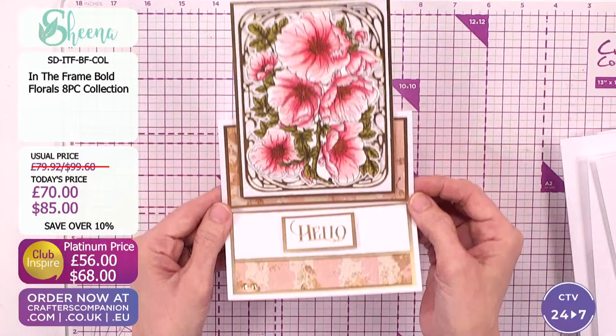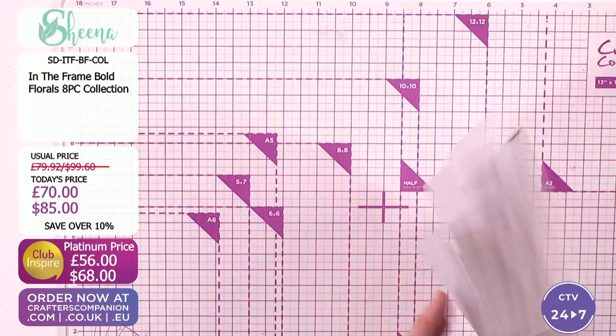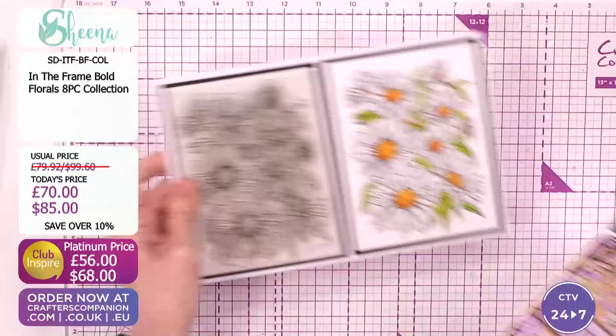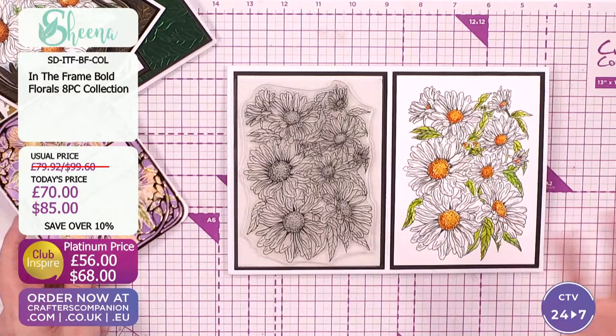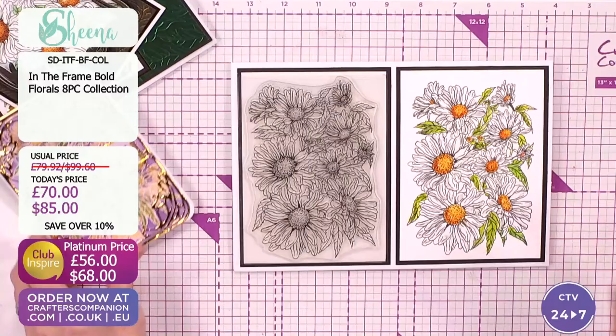So that's the next one. We've got two more to go, so I'm going to try and pick it up a little bit. Let's look at the daisies. I love daisies. Daisies are just cheerful. They are happy. They're not pretentious flowers, are they? No, they're not. They're not like, oh, look at me. It's like, just grow wherever. I'm a daisy, take me or leave me. They'll grow wherever, won't they? They're a happy flower.